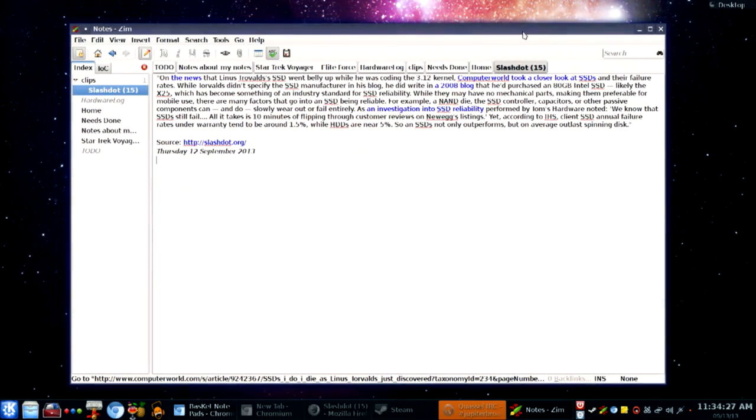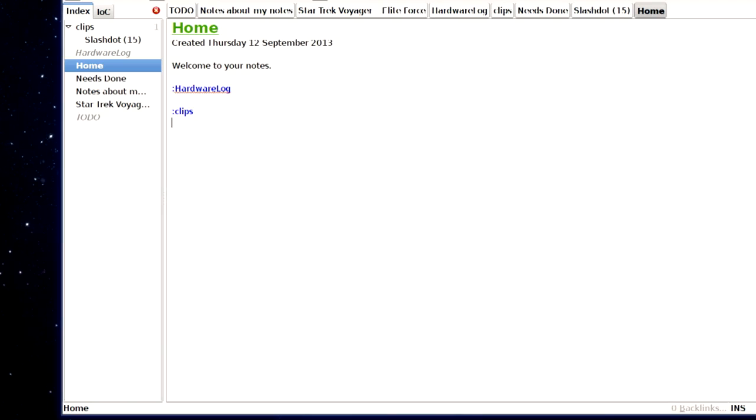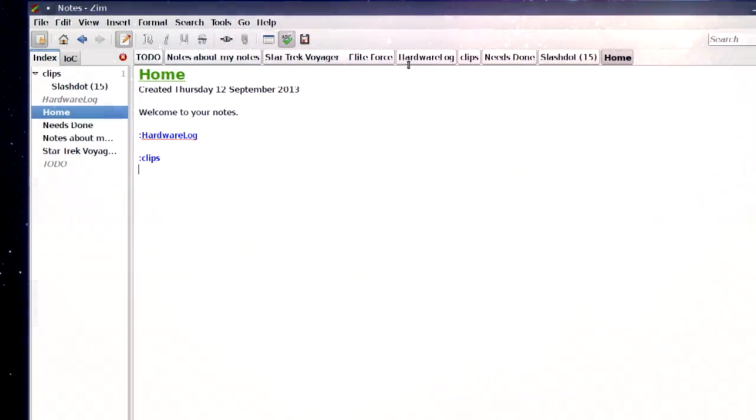So the thing that stands out about Zim Notes compared to Basket is to think of Zim Notes as more of a personal wiki inside an application. That's what it looks like to me. Yeah. On the right-hand panel it looks very wiki-oriented, and on the left you've got your navigation. Now, it's got its own wiki syntax.